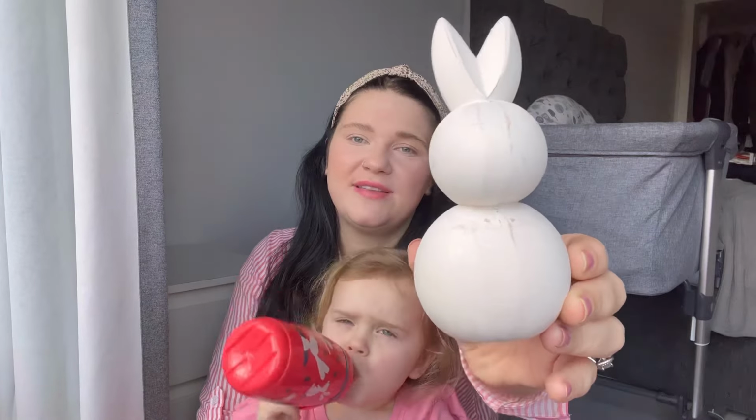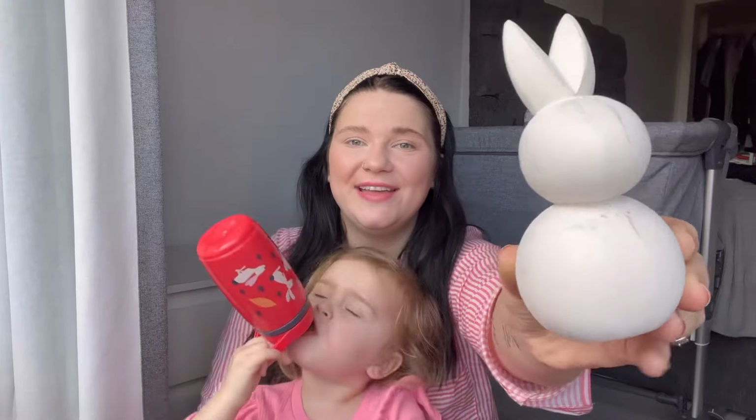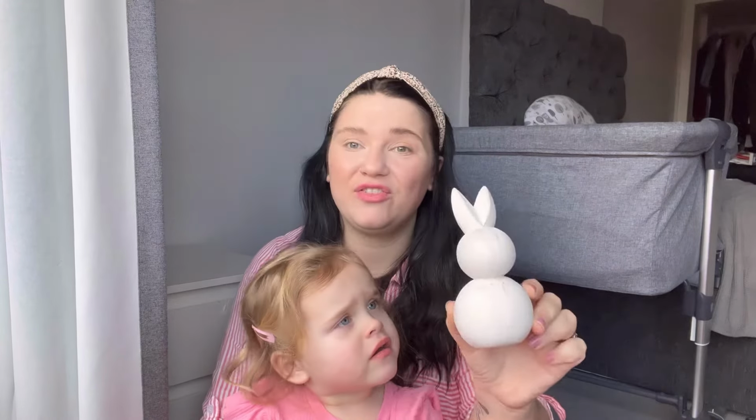I'm hoping by buying this stuff, it might make me want to clean it. So the next thing I got was this little Easter bunny thing, and I just think it's so cute. I'm going to find a little special place for you away from all the crazy toddlers. So that was $1.99 as well, and I don't really know where I'm going to put them, but it looks cute. That was $1.99 for that.